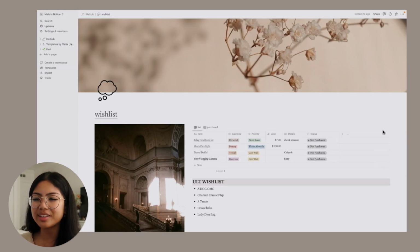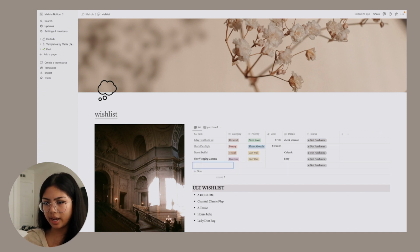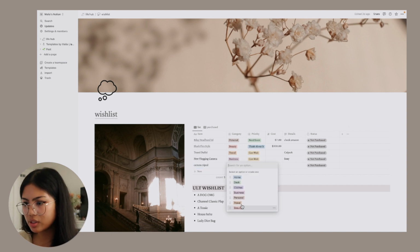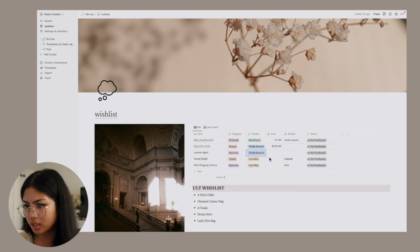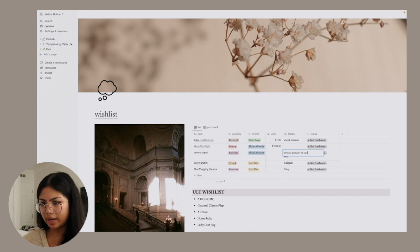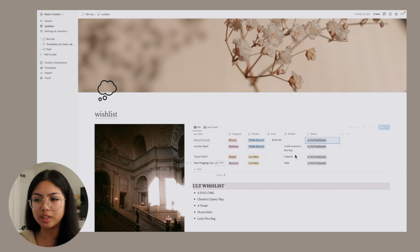I don't really know how I feel about this page just yet. I might change this later in the year, but pretty much I can just list all the things that I need to buy here based off priority. So for example, I think I need a new camera tripod, so what I'll do is I will add a new line and then say camera tripod, and then add the category and priority. So let's say, think about it, because I still have one, I'm just looking to upgrade. And then since I don't know the cost yet, I'll just add a note to check Amazon or Best Buy.